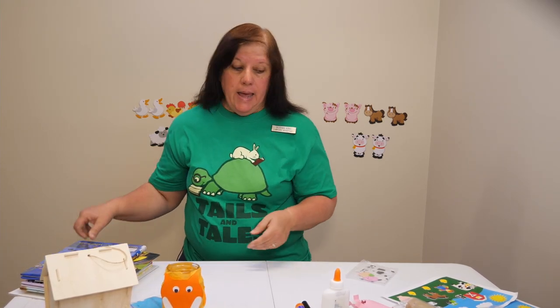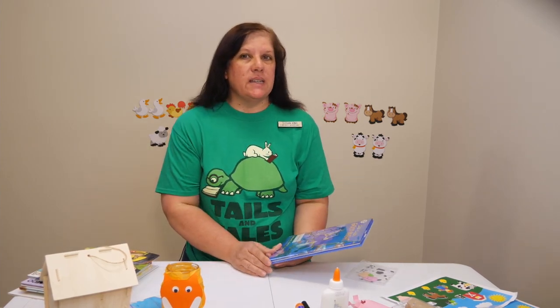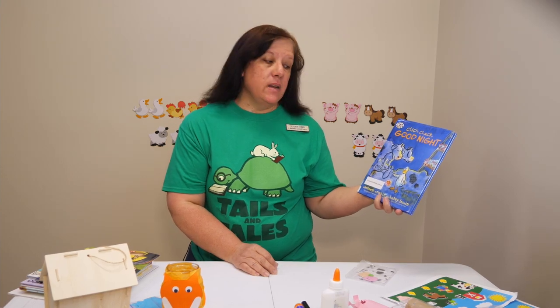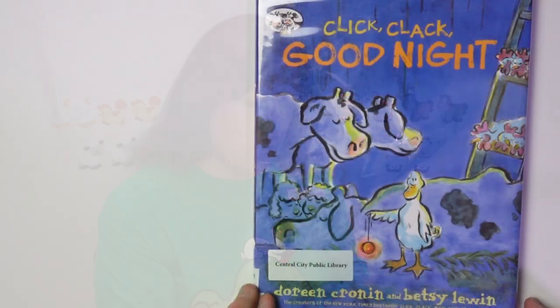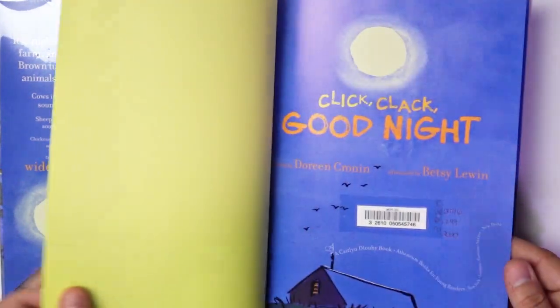Now, let's see, let's read a book. Because this week is farm animals, we're gonna read one called Click, Clack, Good Night. This book is by Doreen Cronin and Betsy Lewin. This is with permission from Simon and Schuster. And this is one of our newer books that we've gotten at the library.